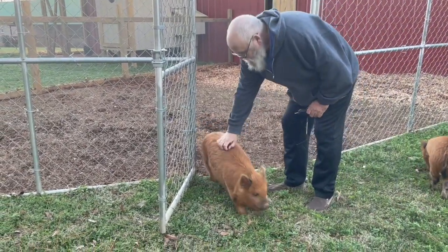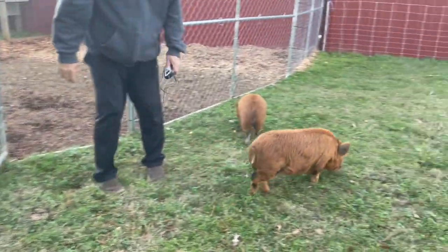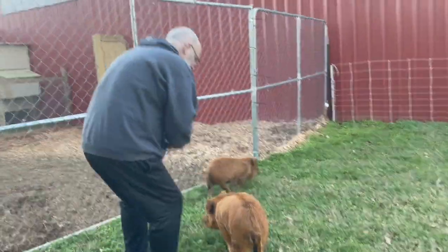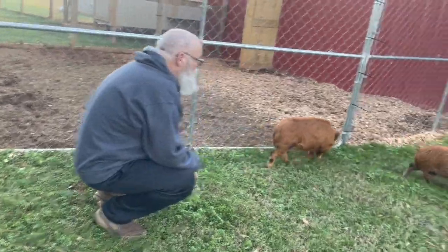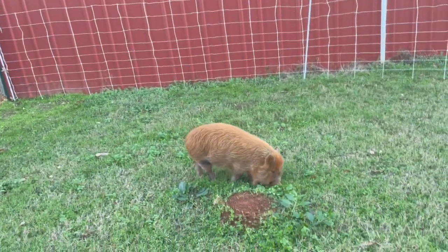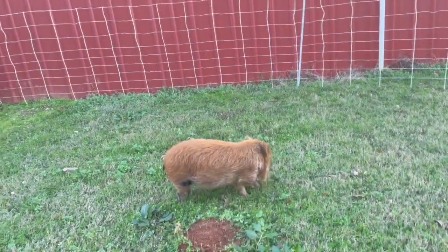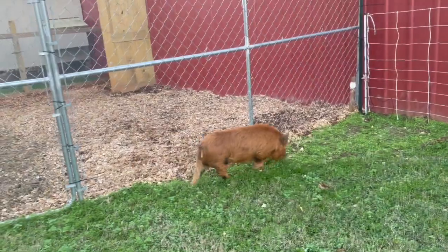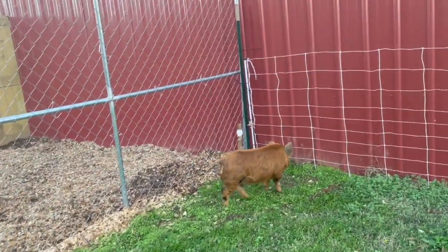These are my sweet girls. Sweet girl. Big. They're so big. Come here. I need some attention. What do you want from me? Where are you going, Dolly? On over towards the fence. How you doing, Ginger? Oh, be careful, be careful.